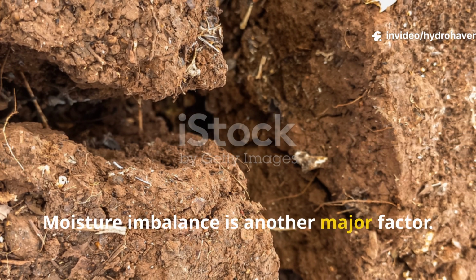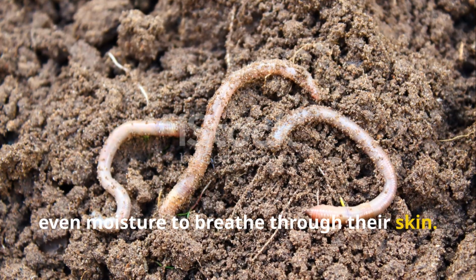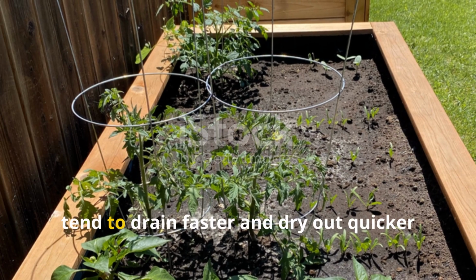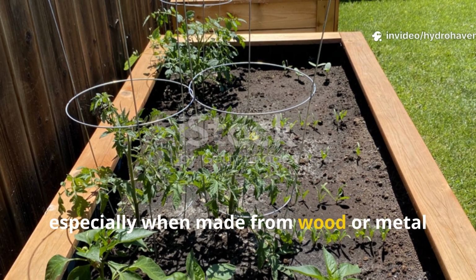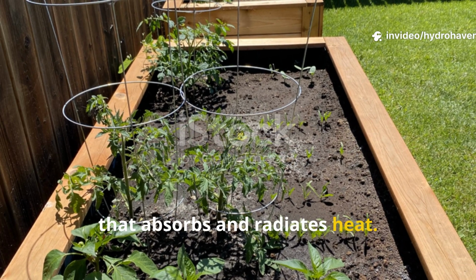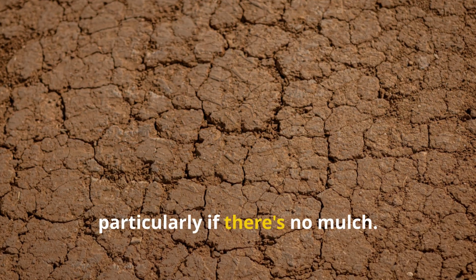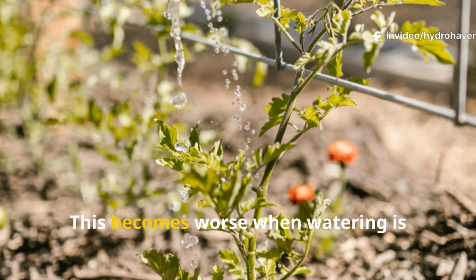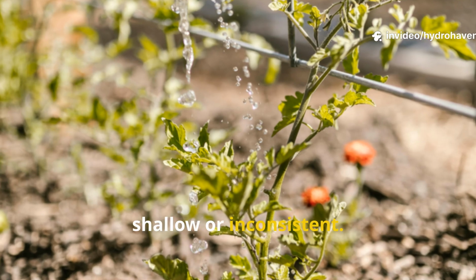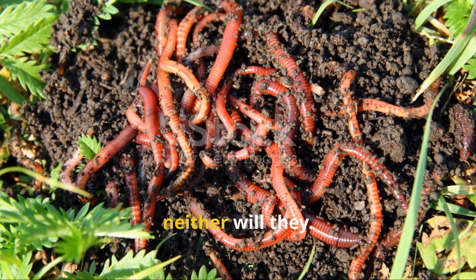Moisture imbalance is another major factor. Worms need consistent, even moisture to breathe through their skin. Raised beds, by design, tend to drain faster and dry out quicker than in-ground beds, especially when made from wood or metal that absorbs and radiates heat. Even with daily watering, the surface layer of soil can become too dry for worms to safely navigate, particularly if there's no mulch. And without a moist upper layer, they retreat or die off. This becomes worse when watering is shallow or inconsistent. Worms follow moisture zones, and if those zones don't exist in your bed, neither will they.